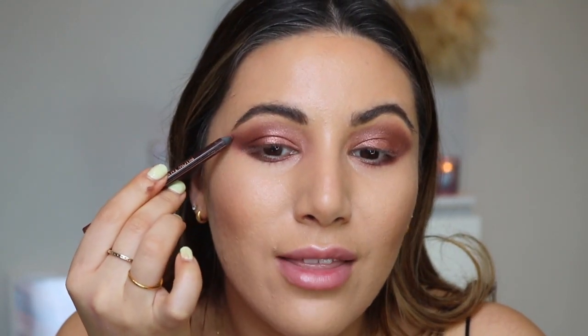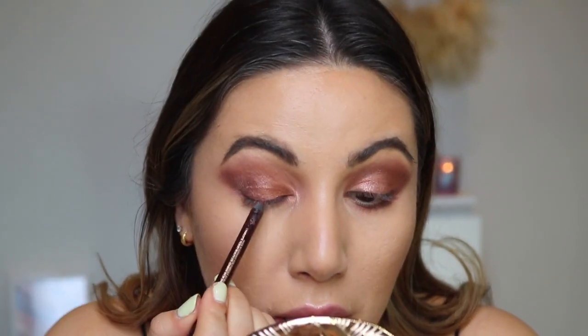And I know Charlotte Tilbury has her special way of doing this. She likes to go out like that, and I really like to lift my eyes. So I'm gonna go for an in-between look.